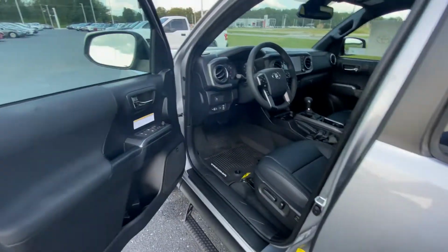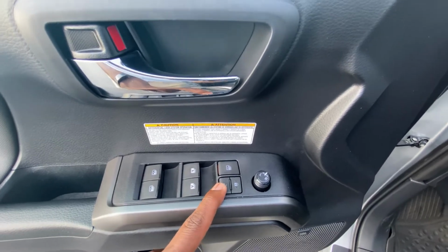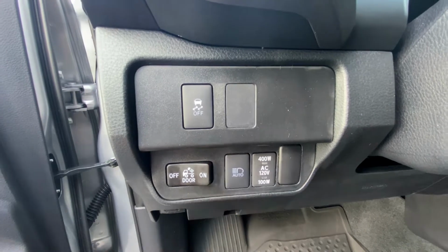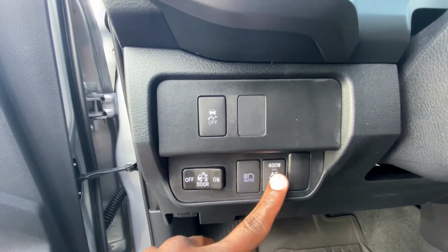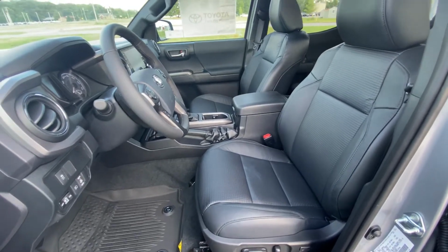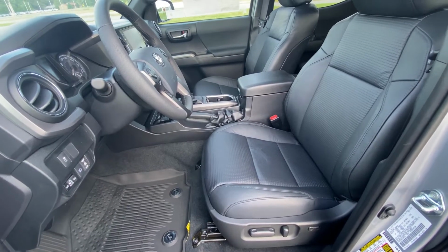You've got passive keyless entry on the front two doors. And then you've got power windows, power door locks, power mirrors. Like I said, JBL sound. And then with your safety sense from Toyota, you can toggle your automatic headlights on and off, traction control, set your lights, and then your voltage coming out of your power outlet. And that driver's seat, like I said, it is leather, it is heated, and you've also got power with power lumbar support.